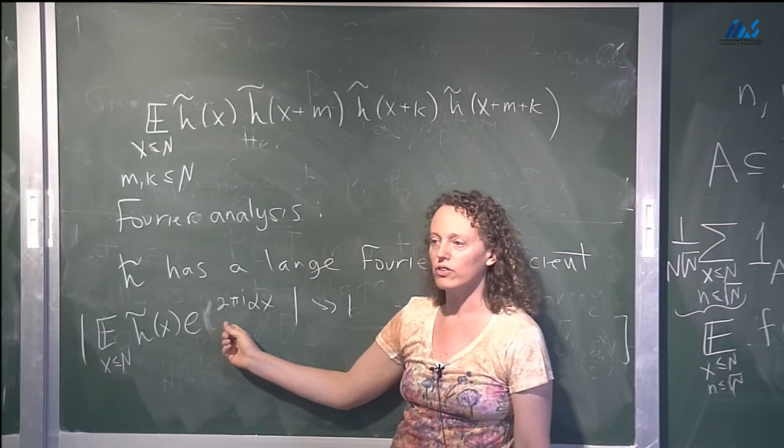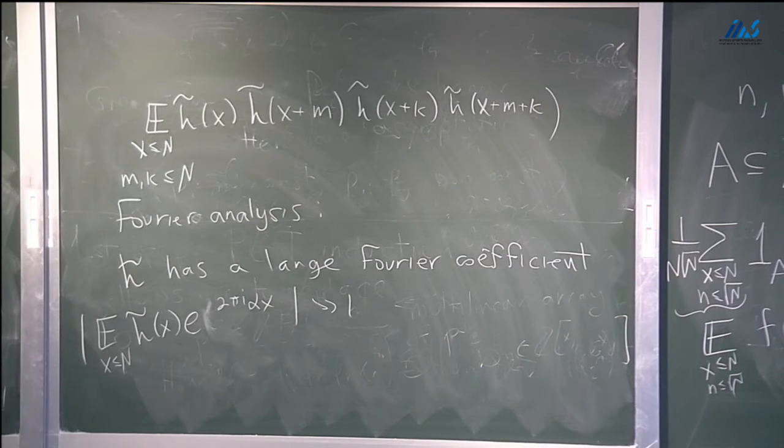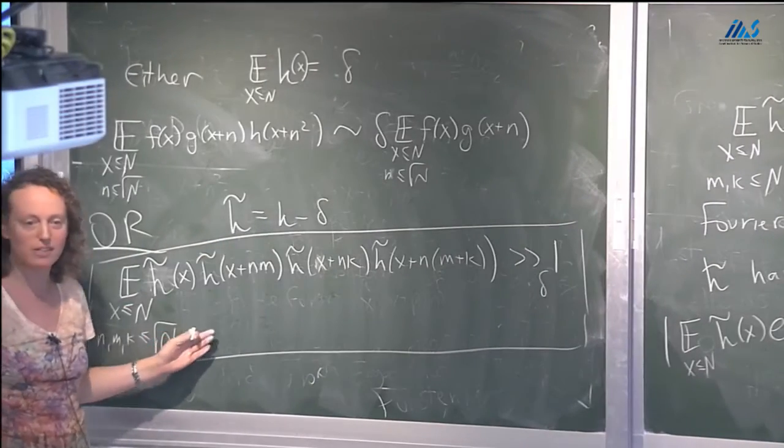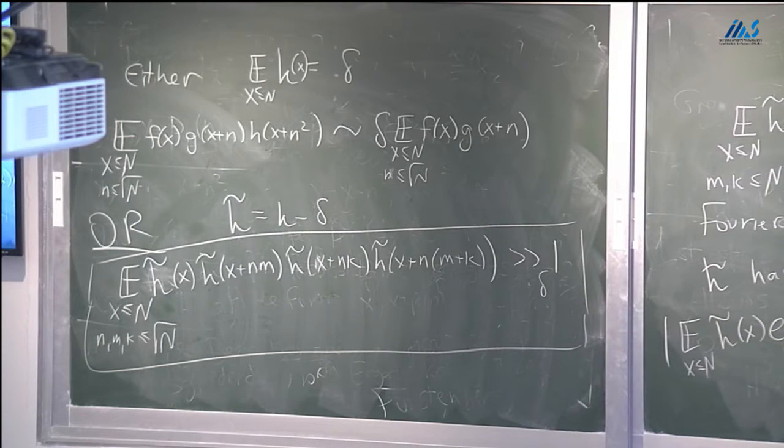But the point is that over here we don't. If you try to apply Fourier analysis to this average, you immediately see that you're stuck. Whoever of you has experience with these expressions, you'd see that you immediately get stuck. And the question is, how can I think of this?